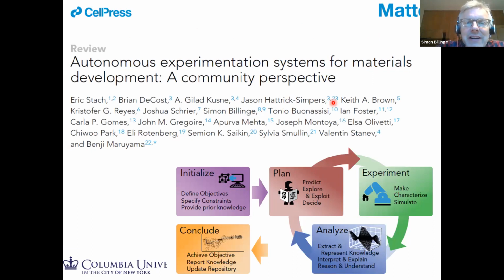I want to very strongly recommend this paper. It was a community perspective that was led by Eric Stack and by Benji, and I was one of the people involved, but many other people were involved. What's very special about this paper is that it's very rich in all the aspects that Benji's covered, but also some of the more technical details. I strongly recommend you go and read this as a starting point. Benji showed us the basic way that you would capture the autonomous methodology, where you initialize a thing and then there's a loop that happens and then you draw conclusions from it. But yeah, go get this paper and spend a bit of time with it if you're interested.